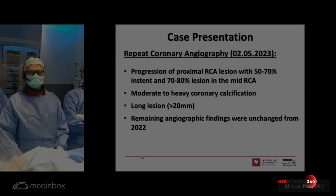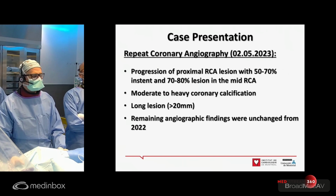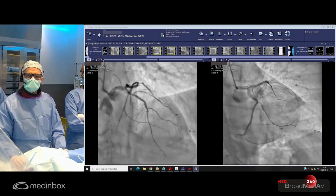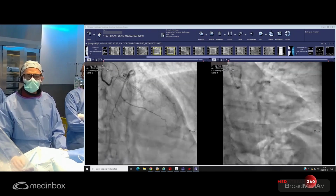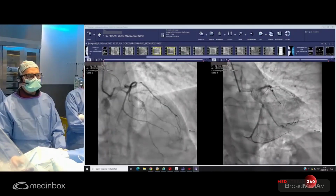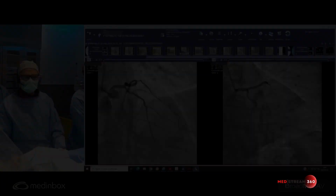Next slide. So the left coronary artery was unremarkable. It was unchanged from 2022. However, there was progression of disease in the proximal and mid right coronary artery segment with moderate to severe in-stent restenosis and also a severe lesion distal to the stent that looked long and calcified, greater than 20 millimeters.